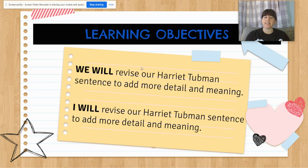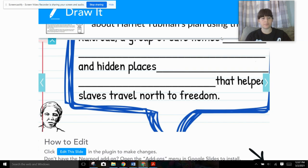So whenever Miss Acton says to add more detail and meaning, that gives you kind of a hint of what revise means. Revise means you're taking something that might already be really good, but you're still adding more meaning, adding more detail, making it better. The sentence that we have is really good, but we're going to make it better. Miss Acton is going to show you how. And then you on your own, after you watch Miss Acton do it, you're going to be doing the same thing. So you will revise that same Harriet Tubman sentence, adding more detail and more meaning to it.